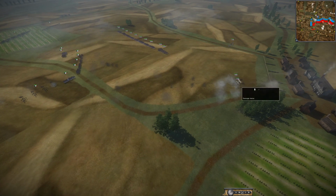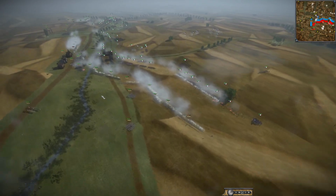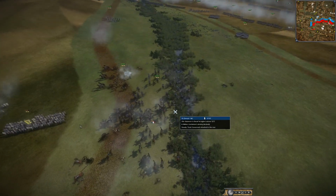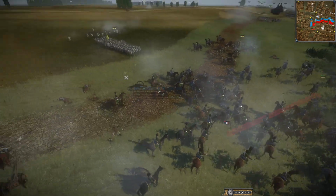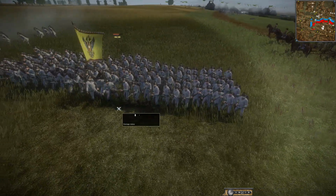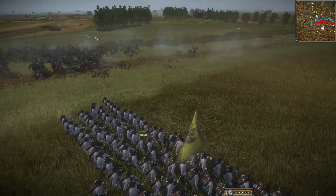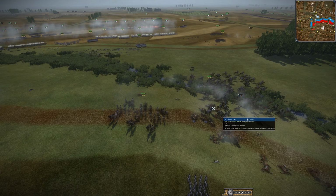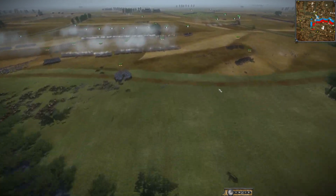I guess they can't. This artillery piece is already shooting. But Austria did lose one of their guns. I don't know if they're going to lose the other one. They have some Austrian line of tree. And these guys could easily be turning and shooting on the flank, but I guess they didn't need them. They did get rid of one of the Austrian guns. That is a huge advantage for them.